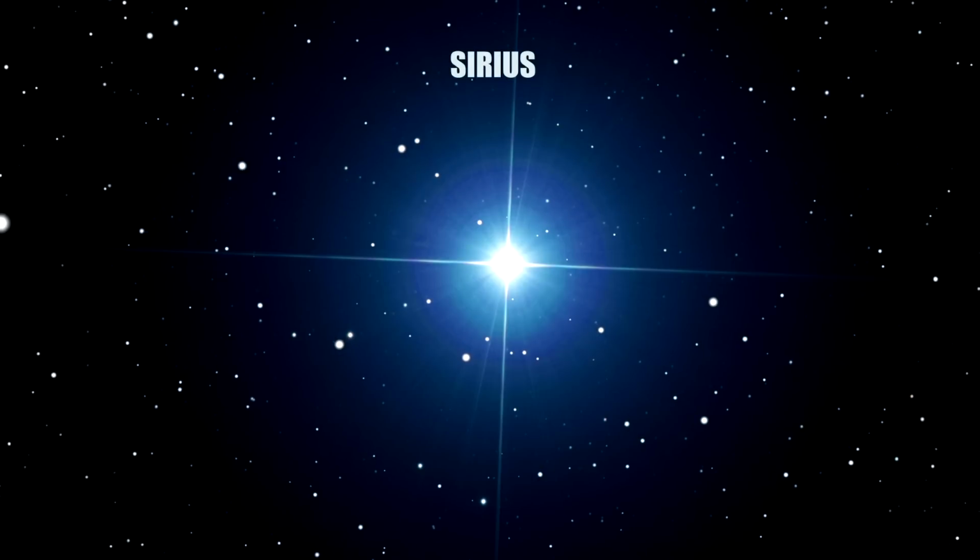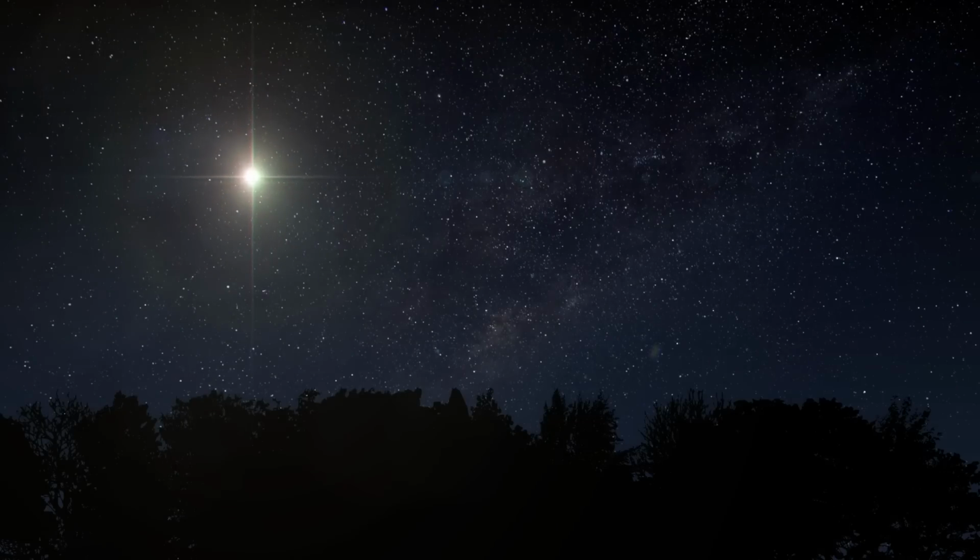Sirius. Our next stop is the famous Sirius, known as the Dog Star, because it's part of the constellation Canis Major, which means the greater dog in Latin. And boy, is this pup bright. In fact, it's nearly twice as bright as its closest competitor, Canopus. Despite it being the brightest star in the night sky, you shouldn't worry. Sirius won't burn your retinas. Its distance of 8.6 light-years keeps it at a safe distance.